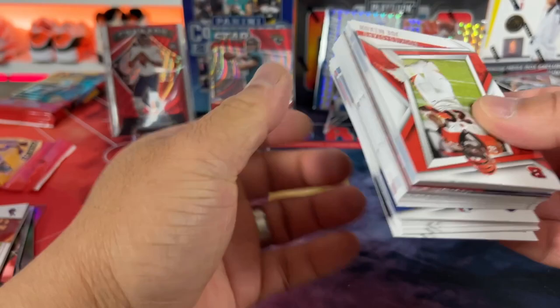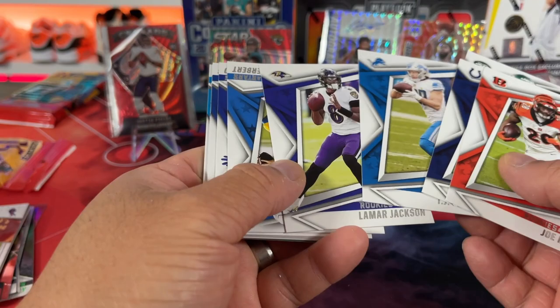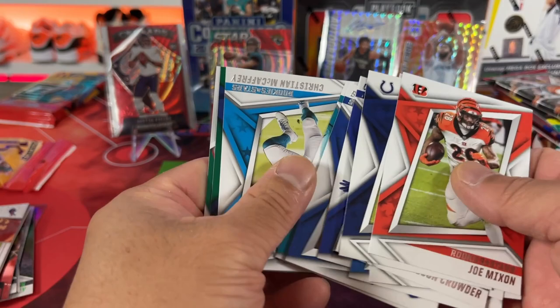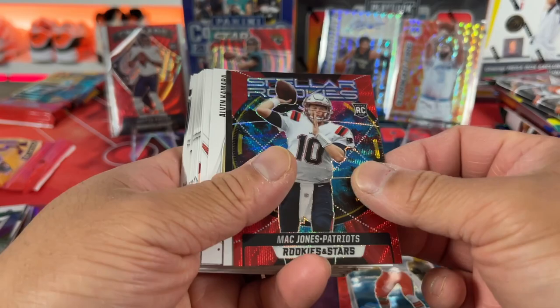So I'd love to see if there was better parallels and stuff that popped up, but honestly, it's hard to make that happen. So there's Herbert. Oh yeah, weird. So this time that's not the case. Usually it's what's the name in front of Herbert, and I've had that happen like 10 times. It's crazy. Daniel and Ronnie Perkins. And then we have Baker, and there's Mac. Look at that. Nice. That's the Stellar Rookies.